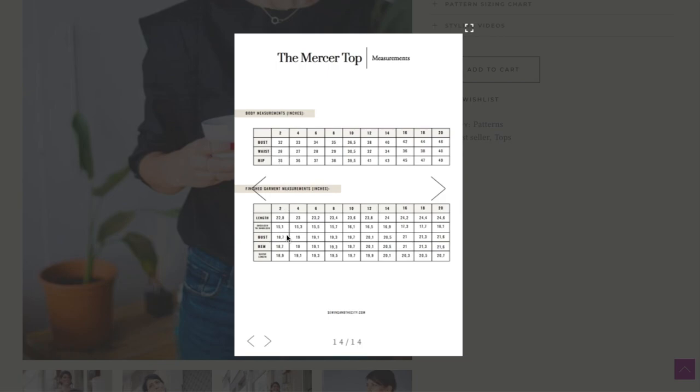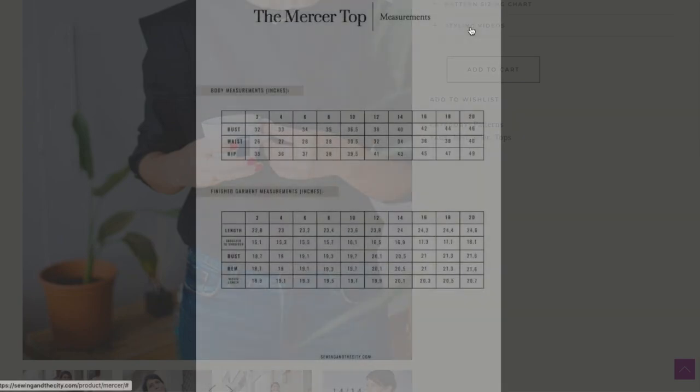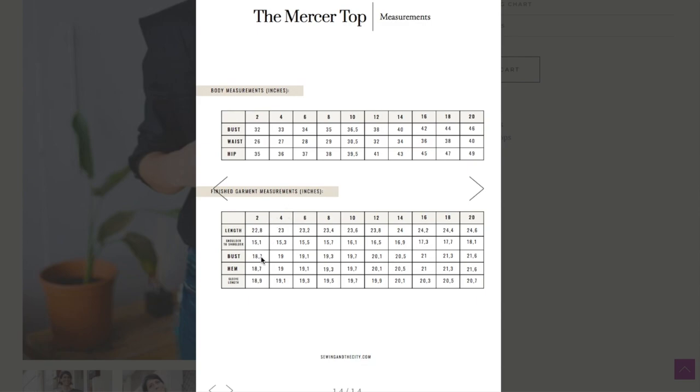32, finished garments, 18.7. That doesn't make any sense. Shoot, something's wrong with it, so I can't even really tell. Yeah, something happened with the chart here, so I can't even really tell what the finished garment measurements are. Clearly something's wrong with this chart.